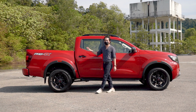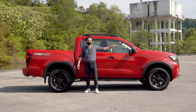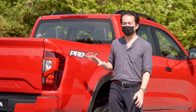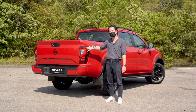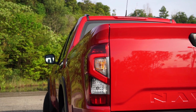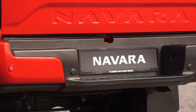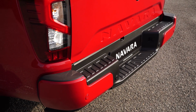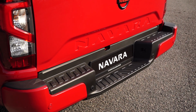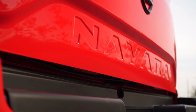Moving to the back of the car, the bed is slightly taller to match the front bonnet, which is also slightly taller. Over at the back here, you've got this huge Pro-4X script. You've got these new LED taillights with these C-shaped graphics that mirror the front daytime running lights, and you've got this new rear bumper over here. It looks beefier than before, and it's also got integrated steps in it to make it easier for you to get into the bed.